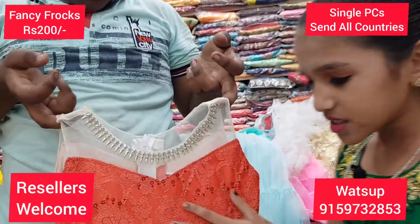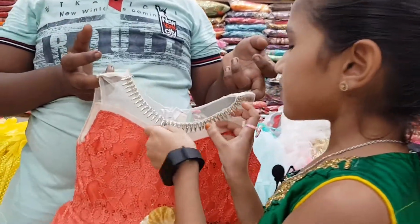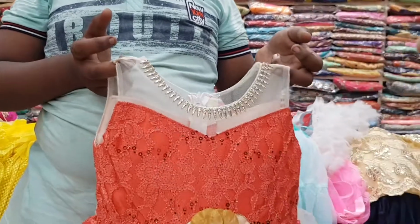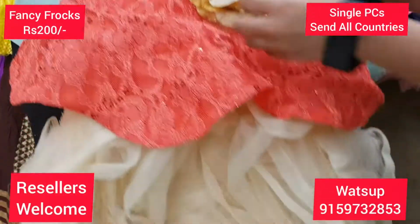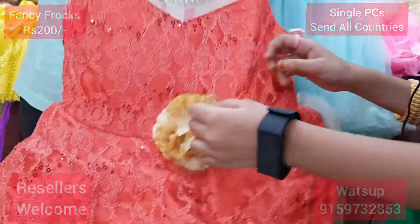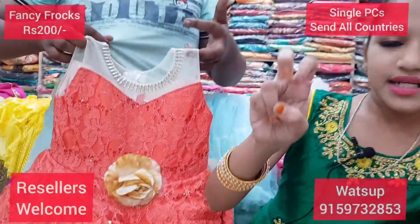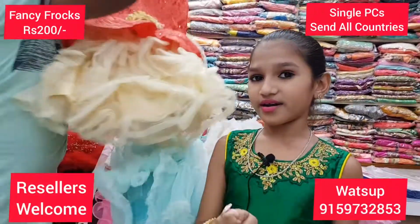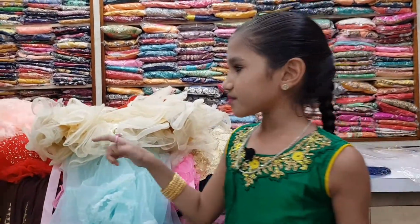Wow, this dress is very cute. This also is like a chain model. This is red with light yellow color. This has flowers. This also has beads. This dress also just 200. You don't miss this sale.